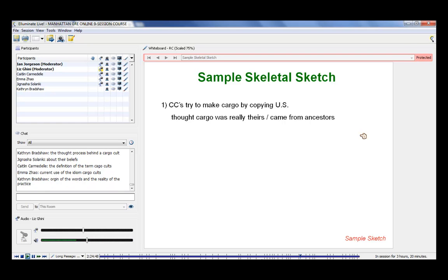Emma and Catherine have it. It's really about this idiom, okay? It's an idiom for people who mimic actions without doing the real thing, okay? So cargo cults, the term came about because of these people who were trying to make cargo by copying the U.S. All right, so excellent.